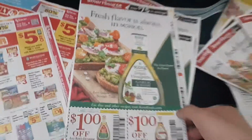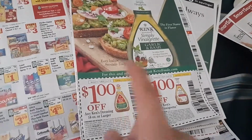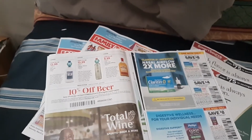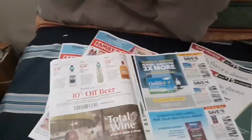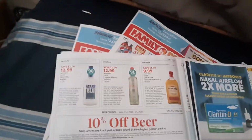So let's start with the SmartSource. The Kroger one, I hope this goes buy 5, get 5 for 9 cents, making it free at Kroger stores. My store didn't do that last year, but Ohio Valley couponer did get his for like free in his region. But my region did not have that kind of sale, so it sucked in my region.